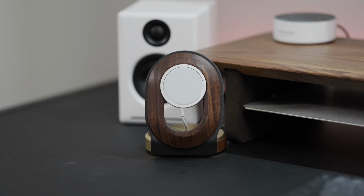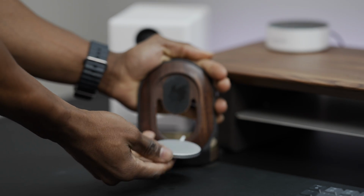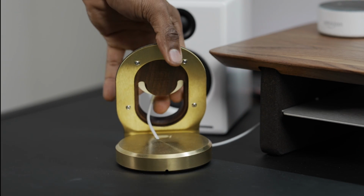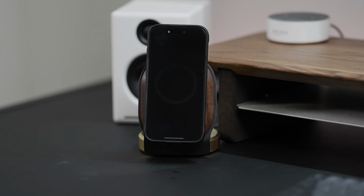On the left side of the riser, there's a charger holder in walnut and gold, which has been designed to hold the original Apple MagSafe charger in such a clean and aesthetic manner. The base, which is plated in gold, actually surprised me by how heavy it was. This could also just equate to quality and the inability for it to be moved around easily.